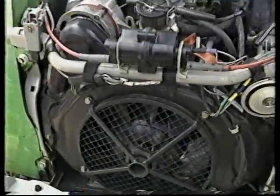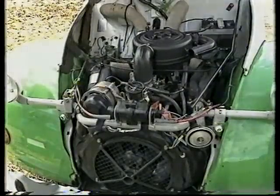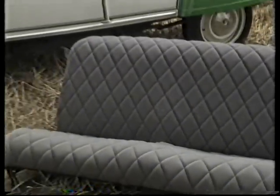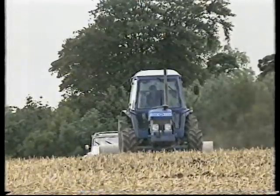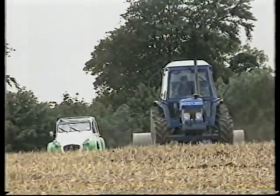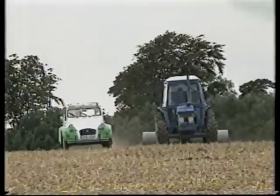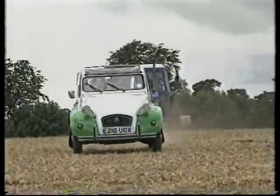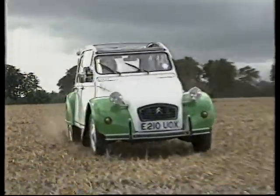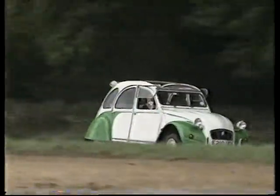The engine has grown to 600cc, with enough power to break the 70 limit. Just. The seats are better trimmed, but they still come out for picnics, or for carrying heavy loads. And the 2CV is still much better at driving over the fields than any other small car. Its ride, like the road holding, is fantastic, in spite of the skinny tyres. But there's deafening noise and the need for constant tactics to keep up with the motorway traffic.